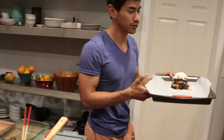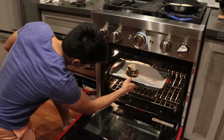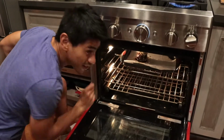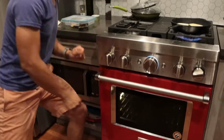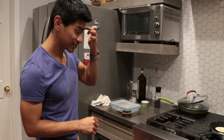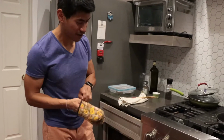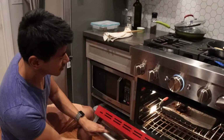We're gonna go now to our oven, which has been set at 400. Put it in like so. Close. Set timer for 5 minutes. Alexa, timer 5 minutes. 5 minutes, starting now. It has been 5 minutes, and we're gonna take a look.